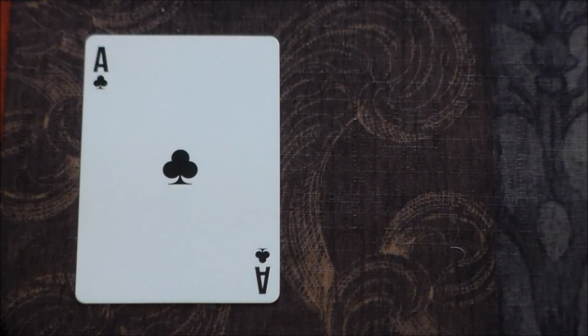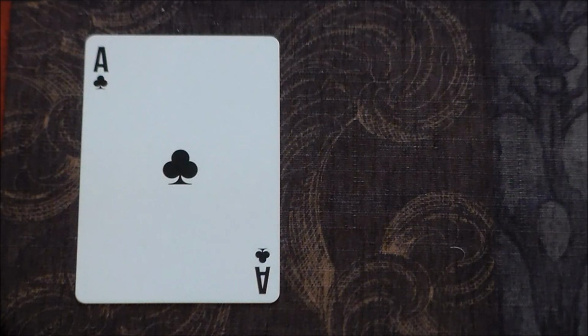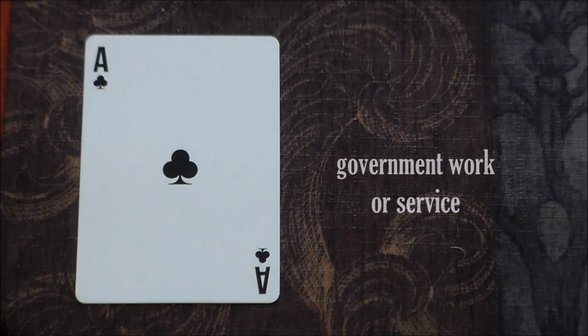Now, when it comes to the Ace of Clubs, I also think of legal documents or legal paperwork. And besides work and business, the potential for work and business, as my immediate go-to associations for the Ace of Clubs, I also tend to think of a contract. And if you work with Lenormand, you'll find a similarity with that because the ring card has the Ace of Clubs as its playing card insert. So again, with the Ace of Clubs, I think of a contract. And along the lines of contractual work or something having to do with legalities or legal documents or paperwork, I tend to think of the Ace of Clubs as representing the government or government work or service.